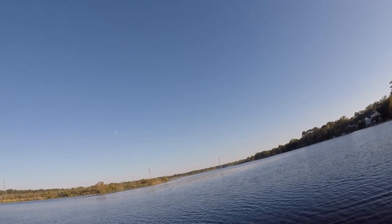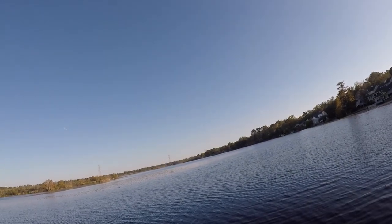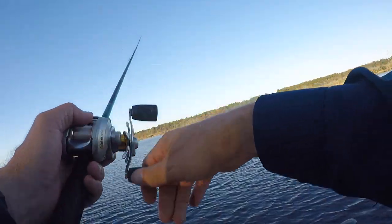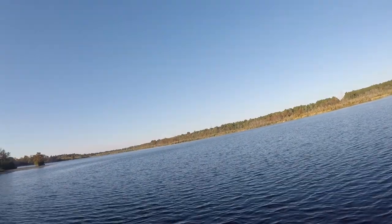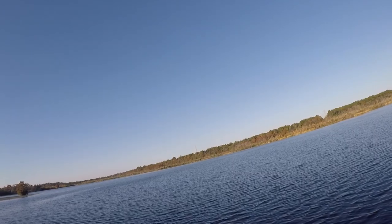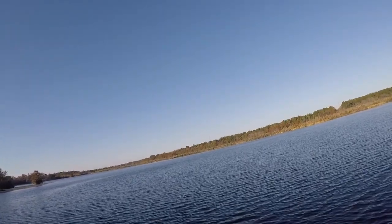Man, that's a big area they were schooling in. Is it over? You know, it seems like when they're like this, you don't catch them unless you throw right on top of them when they're busting bait, you know? Kind of like in other lakes, I guess, when they're chasing blue heron.